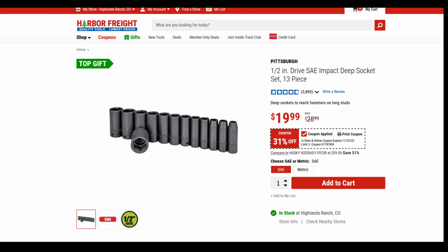So you should probably go ahead and pick up this socket set just for your own personal well-being, and to just make sure you're doing the job right, and to support your local Harbor Freight, because let's face it, they need all the help they can get.